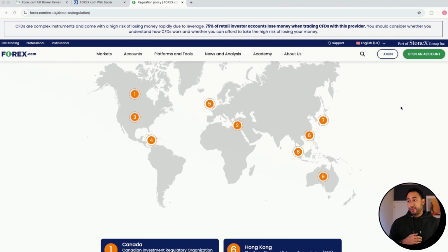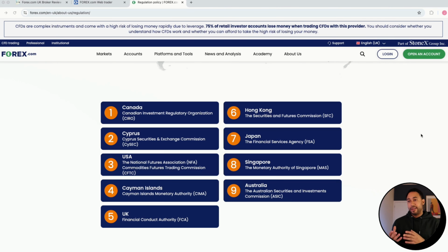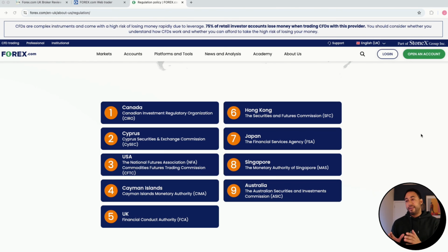So, is Forex.com regulated? Well, the answer is yes. Forex.com is highly regulated within Canada, the US, the UK, Australia, Singapore, Japan, amongst others. So they're one of the most highly regulated brokers, and this is due to them being part of the StoneX group. The StoneX group, as I mentioned before, also owns City Index, which is a very popular spread betting and trading platform that's also reviewed on our sister site, spreadbet.ai, if you want to check them out. But Forex.com, very highly regulated within the UK. There are no issues there in terms of safety and security. They're not just a brand name, they're actually a well-trusted and well-regarded broker within the UK trading space.